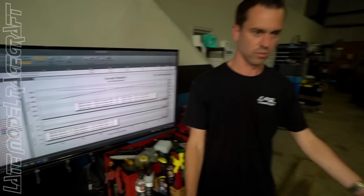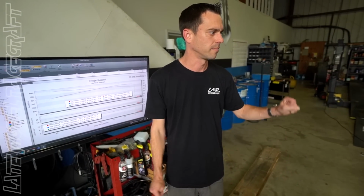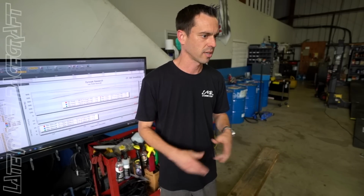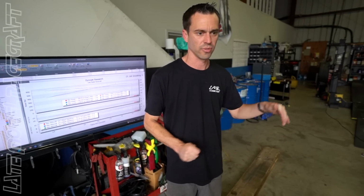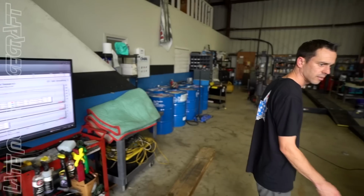So when this thing's done, we'll be turning the boost up, usually 11, 12 pounds of boost. We don't turn them up too much because the stock blower, we don't like them heat soaking. So this one will be hopefully high 600s on pump gas and 730, 750 rear wheel horsepower on E85 when we're done. But yeah, super clean car.